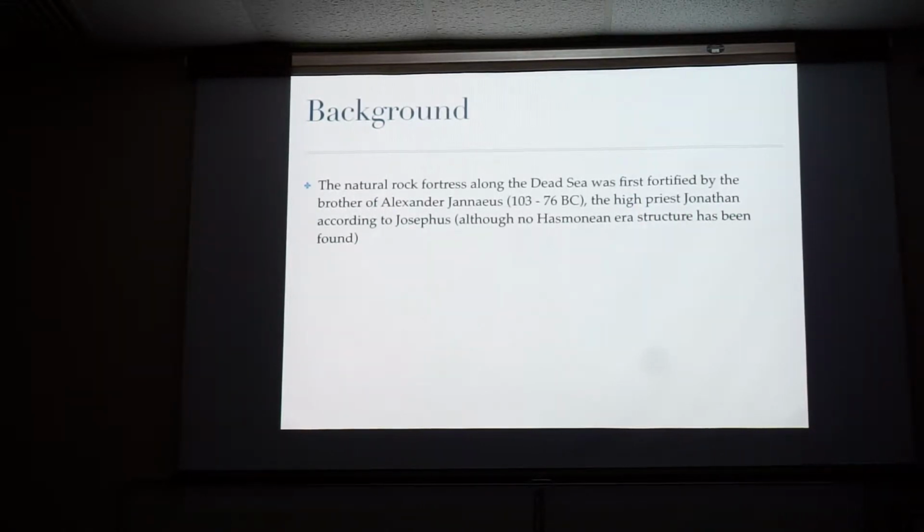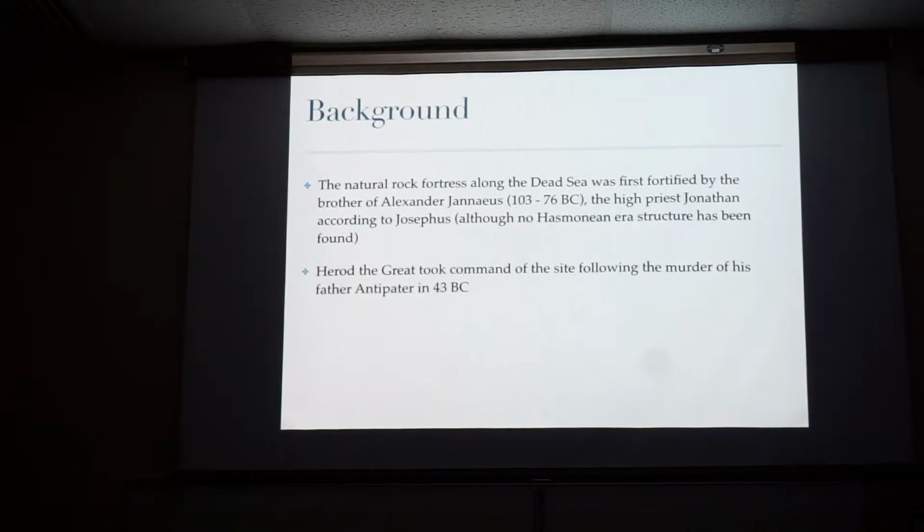This is part of the reason why the Essenes didn't want to be near, and a lot of other folk did not want to be around Jerusalem, because neither one of these guys were of the right lineage to be king and priest. But according to Josephus, it is Jonathan who fortifies it, takes this natural fortified-looking mountaintop and actually begins to fortify it into a fortress. The problem, though, is that with all of the archaeology that has been done there, no Hasmonean-era structure has ever been found.